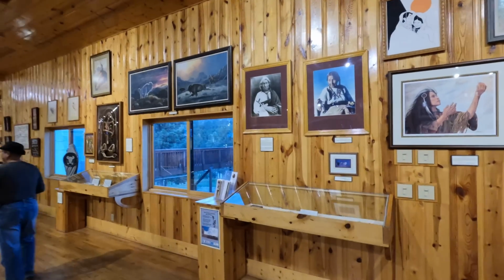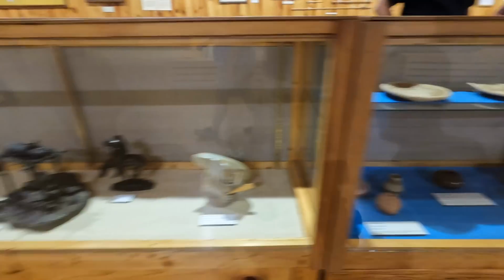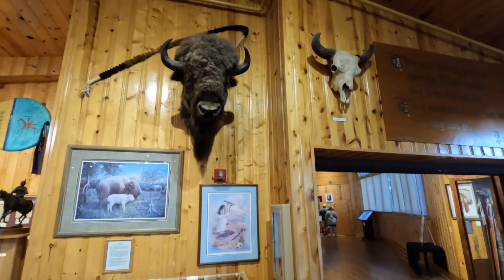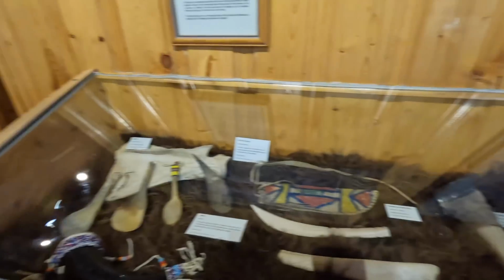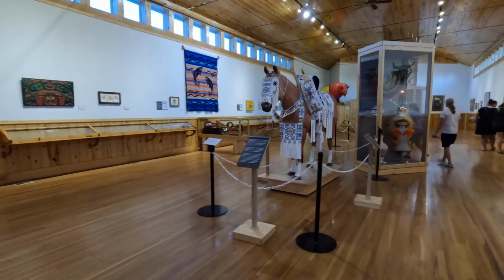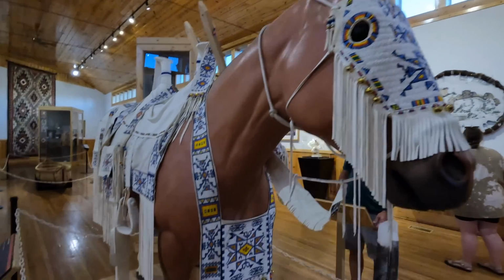So this is the Welcome Center and Museum down below by Crazy Horse Memorial. We're going to be waiting about an hour for the light show. It's supposed to be absolutely out of this world. Imagine having to stay in that. So cool. It's like 20 feet tall. Headdress. Beautiful. That's one thing. They were talented artists.